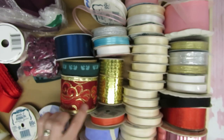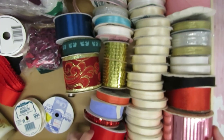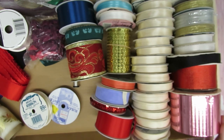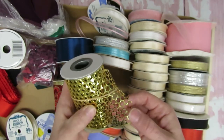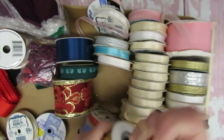I kept this Christmas one because I thought it was pretty, and same with these two right here. This one I want to try, this one's satin. This red one is satin. And this one says Germany on the side of it, but it's really soft. So I thought it might be fun to use that to try and make a couple flowers from a book that I have that I just want to try out. And if it doesn't work out, it's not that big of a deal.